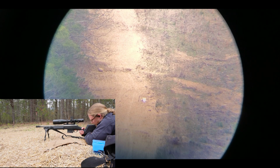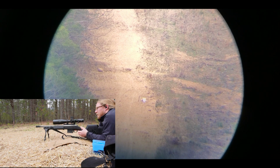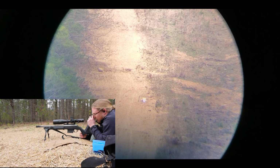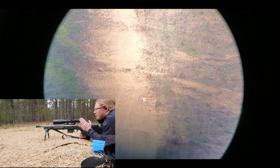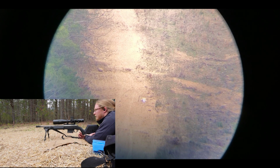Especially with the overcast. If the sun was out, there's a way to focus either the scope or that spotting scope halfway to the target and then aim it at the target. Even though the target's going to be blurred out, you'll be able to see the mirage, the heat waves in the air. Depending on how far they're bending and which direction, that will tell you how fast the wind is going. But we don't have any direct sunlight right now, so there's no mirage.